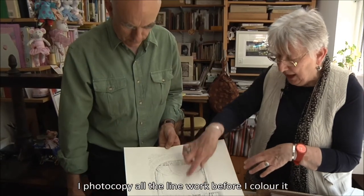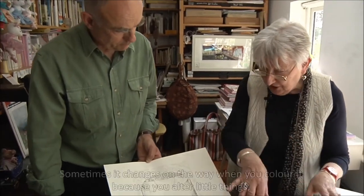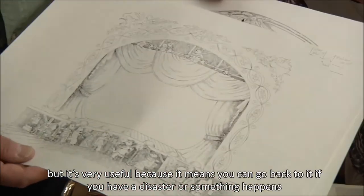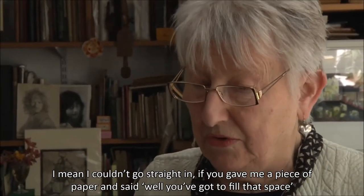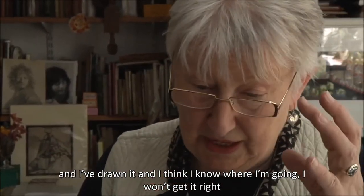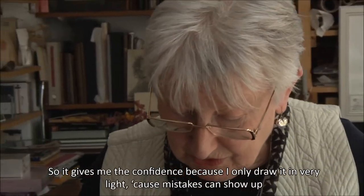Yeah. I photocopy all the line work before I colour it. Sometimes it changes on the way when you colour it because you alter little things, but it's very useful because it means you can go back to it if you have a disaster or something happens. I couldn't go straight in. If you gave me a piece of paper and said, well, you've got to fill that space, and I've drawn it and I think I know where I'm going, I won't get it right. So it gives me the confidence because I only draw it in very light, because mistakes can show up.